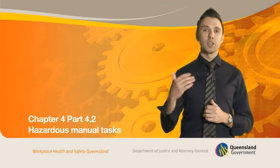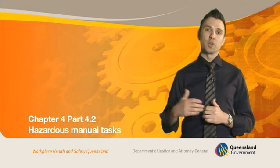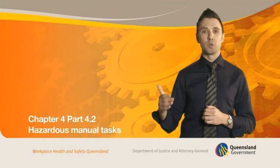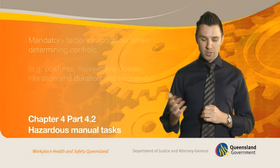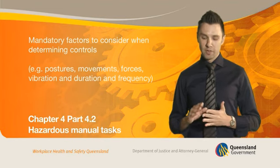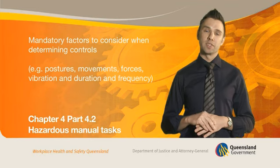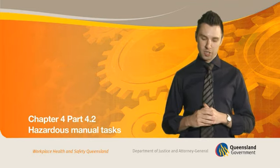This legislation does go a little bit further in determining the factors that a duty holder must take into account before determining what control measures are to be put in place. It requires a duty holder to consider such things as postures, movement, forces, vibration, and the duration and frequency of that hazardous manual task before deciding to put in control measures.